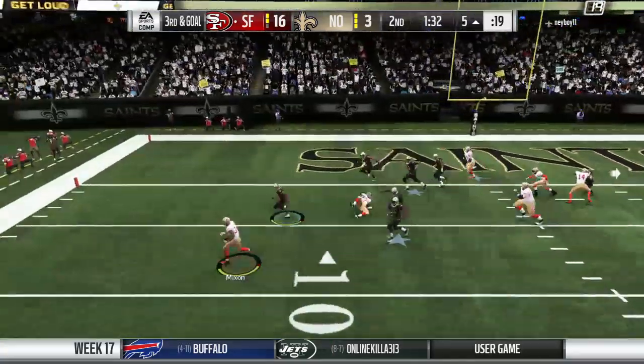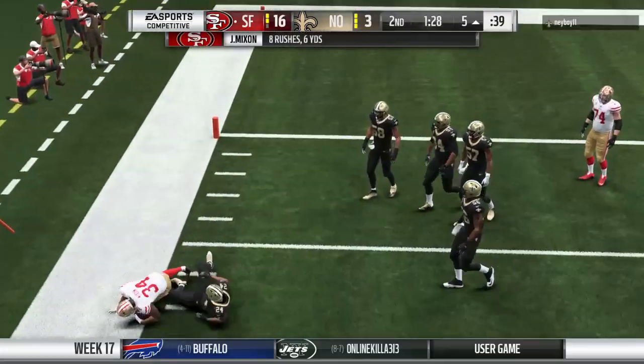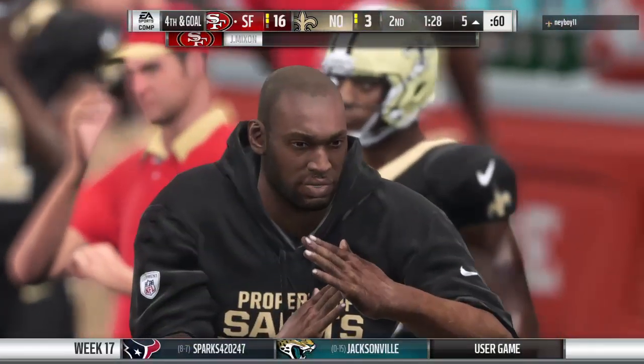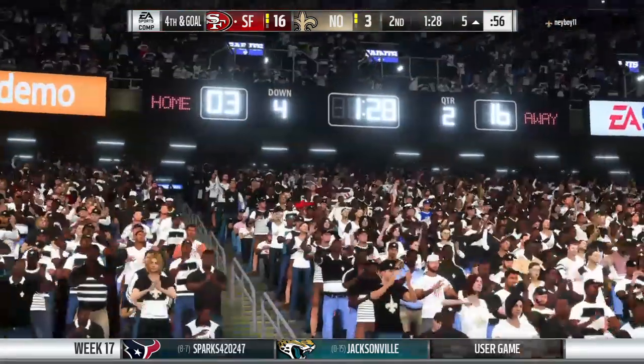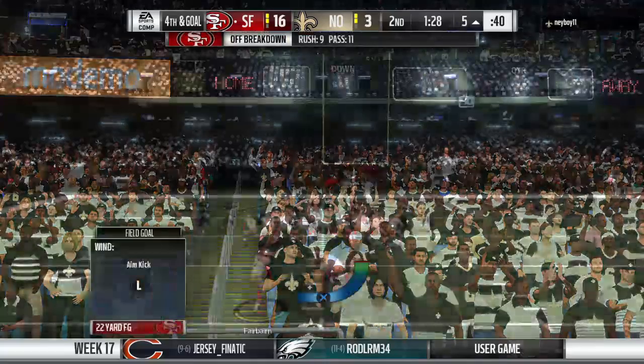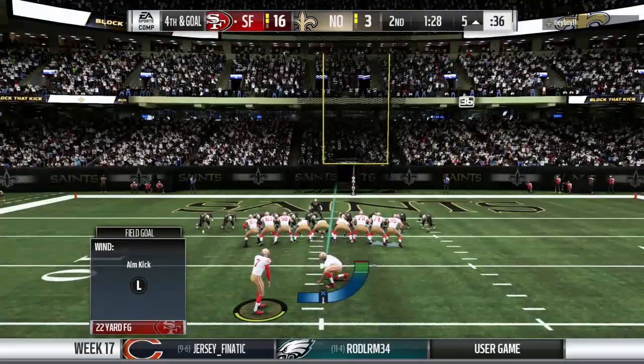Here's Mixon. No gain on the play that time, so a big stop, and it's going to leave them with a 4th and goal. And now the Saints are going to take a timeout on defense, as they'll head to the sideline and talk over what to do next.